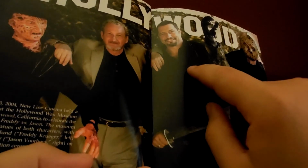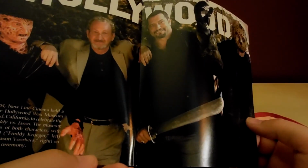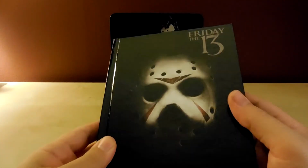Anyway, and that's Kane Hodder, Holder, what's his name? Well, whatever, and that's obviously Robert Englund? Yeah, Robert Englund. And then it's like a wax statue and stuff. Anyway, I'm babbling about the book. This is what you want to see.